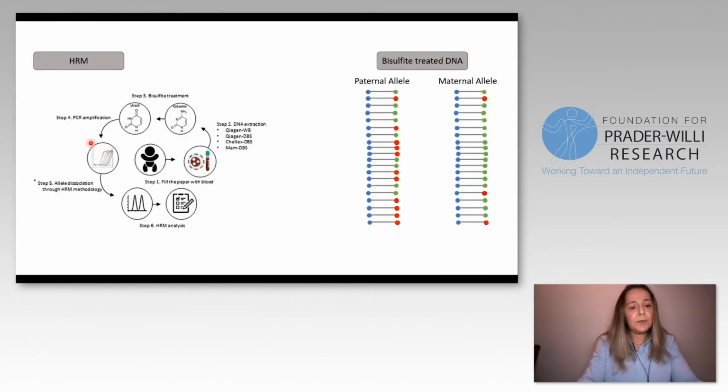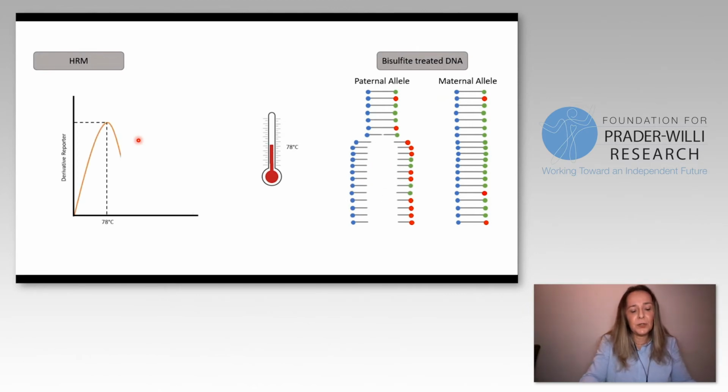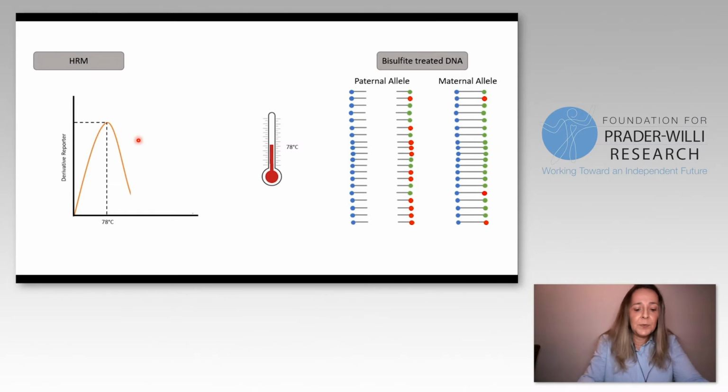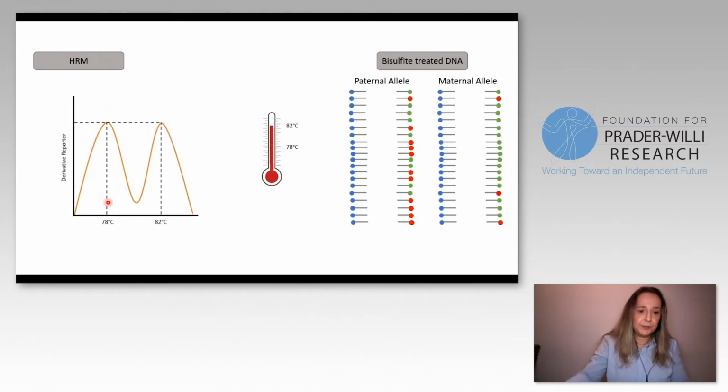So step 5: after the qPCR amplification, the HRM procedure starts, increasing the temperature until the amplicons of the region completely dissociate from the double-strand DNA. We can detect different alleles depending on the CG-rich content. It is because of the 3 hydrogen bonds between cytosine and guanine, which need a higher temperature to dissociate the double-strand DNA. As you can see, the first is the unmethylated allele, and the methylated allele will require a higher temperature than the unmethylated allele.